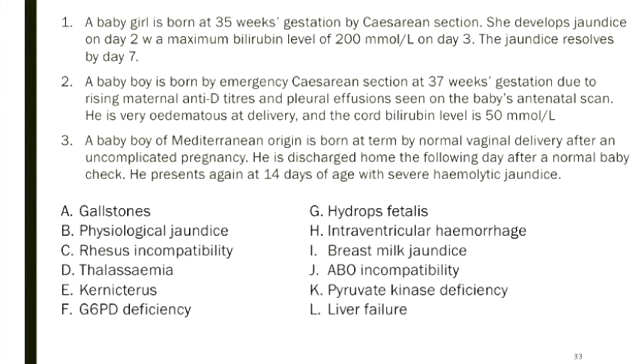Number 3: a baby boy of Mediterranean origin is born at term by normal vaginal delivery after an uncomplicated pregnancy.